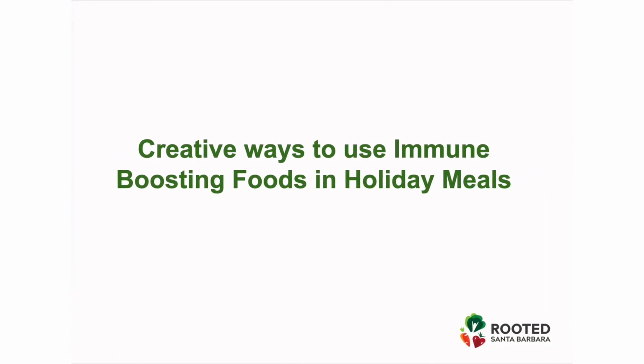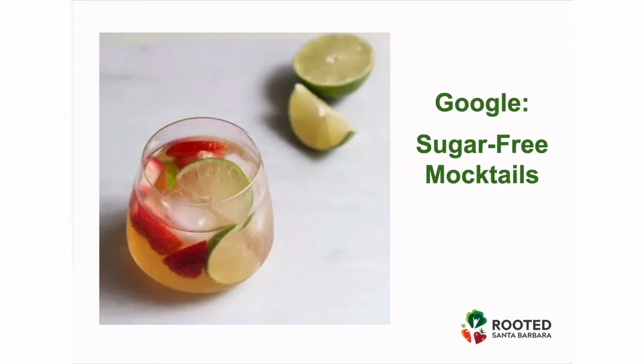So, what are some creative ways to use immune boosting foods in holiday meals? First up, let's start with a beverage. I rarely drink alcohol these days personally, but I still enjoy getting into the festive spirit with a non-alcoholic drink that feels special. It could be hot, it could be sparkling or still, with muddled fruits or herbs. A quick Google search will reveal thousands upon thousands of options, but most are actually loaded with lots of added sugars, so I tend to keep it simple.